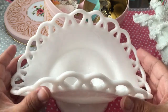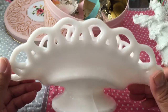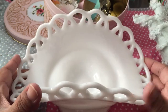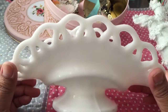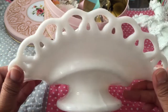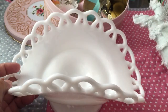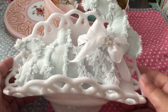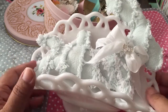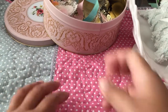Even if they do, you can try and bundle it or whatever. So anyway, I got this piece of milk glass for $6. It was originally $7. I talked her down $2 on 2 pieces. The other piece I got is a Fenton basket. I don't have a Fenton basket yet. So this is a piece of milk glass that I got, and I'll be sending this with the bunny along with some other things. I just thought it would be cute here. It looks kind of like a taco. But anyway, that is going out to a friend.